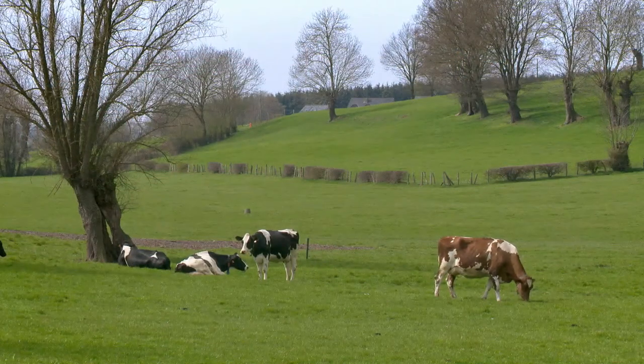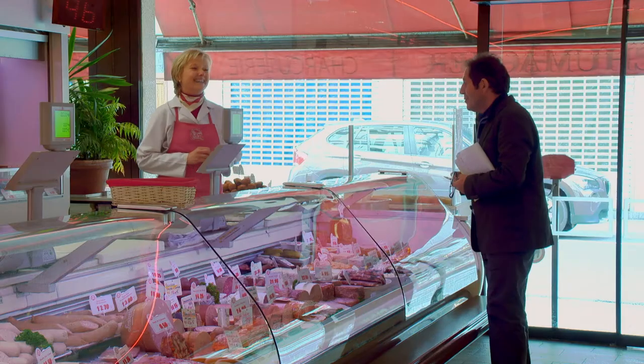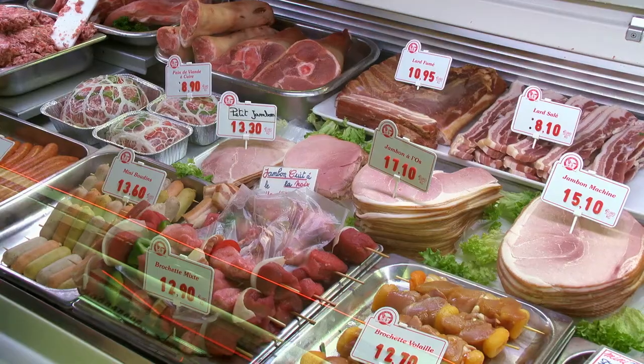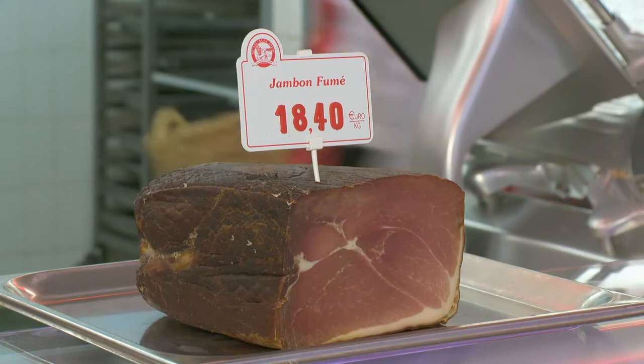The undulating countryside around Liège is green and delightful, and the local artisans have a long tradition of making really tasty food. I find Belgian charcuterie to my liking and very delicate. The smoked ham from Ardennes is a real treat with rye bread.